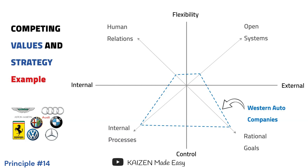To Western auto companies, lean programs have been attractive not for continuous improvement, but as cost reduction tools within a coercive bureaucracy. The external strategy seems to be make money through high sales and low cost. However, there's a shift in Western auto companies toward more technological innovation in today's major shift to electrical autonomous vehicles, and they're now moving in the direction of open systems pretty aggressively.